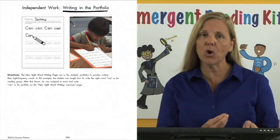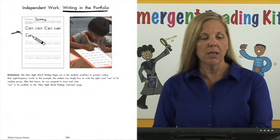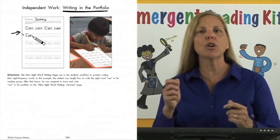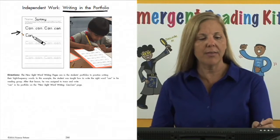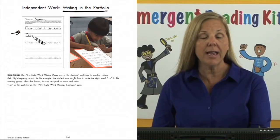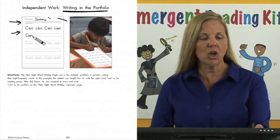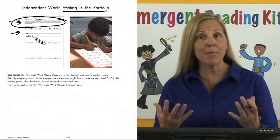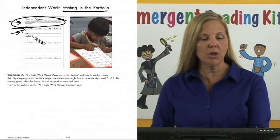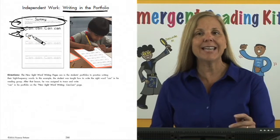This is the same process you will go through, just like the reading. Students were writing, in this case, a sight word, can, in their reading groups. So they were working on that sight word, but they were writing it in their reading groups. And this activity is a follow-up independent work activity where they will go back to their seat and write can on their own. On this page, they have at the top the chant that they learned to remember the word can, and then each line will be either a trace the word or the next line write the word on your own. This activity again is done independently.